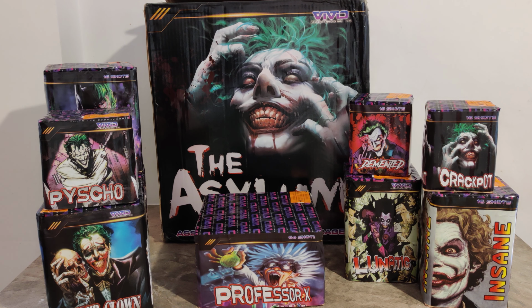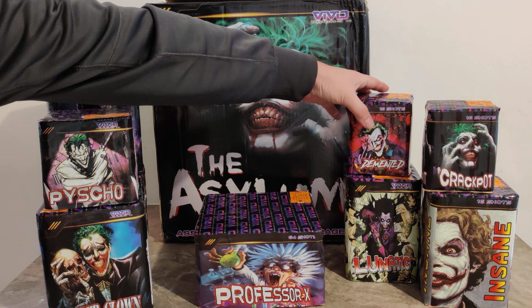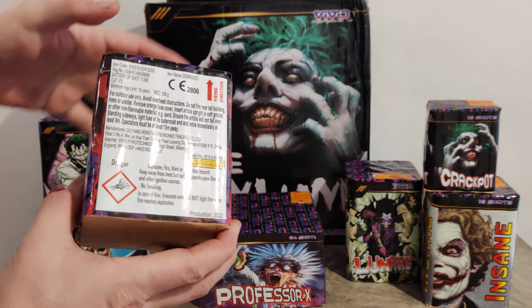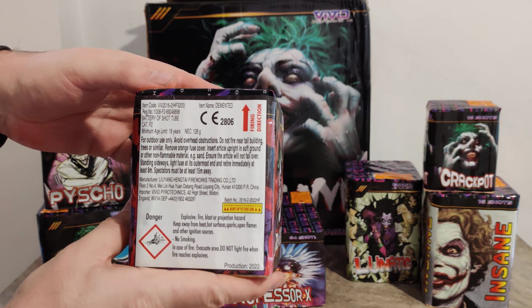So there are two rather small cakes in this pack, 16 shots. We've got Demented here. So this is a 20 millimeter cake, but don't be fooled, the burst sizes are massive on here. Total NEC 128 grams, which is a good amount for such a small cake. So that's Demented.